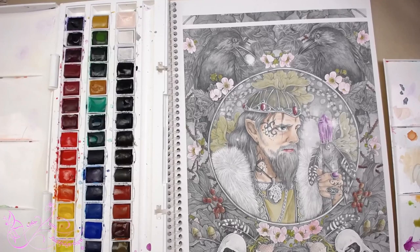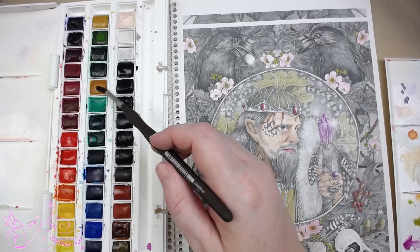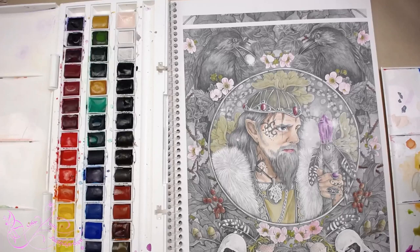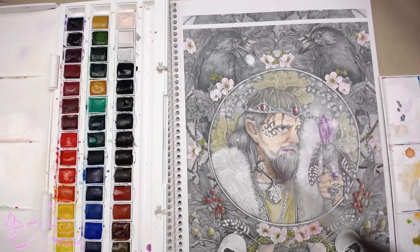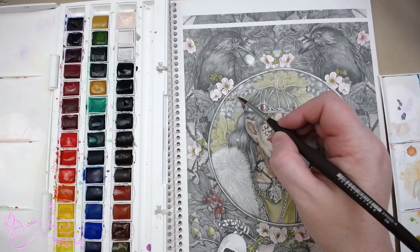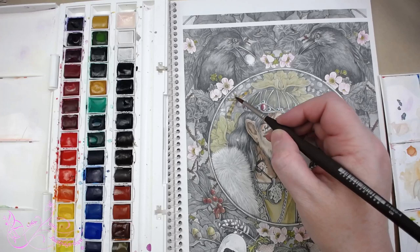I think it was raw sienna, the one that was sticking to everything before, with a tiny little bit of that permanent rose in it. And do these strange looking feathers. I think they are. I'm not exactly sure.